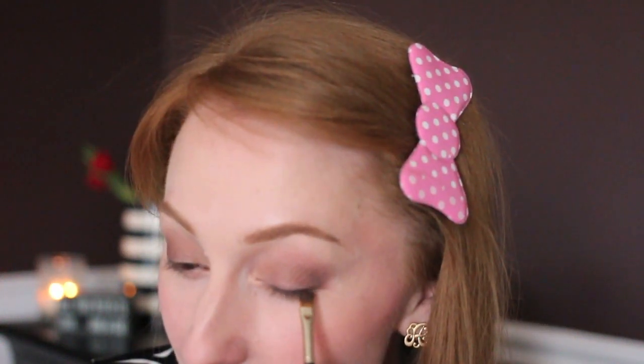I love when palettes come with either a dark matte brown or a dark matte black, because during the work week I opt for doing this a lot more than reaching for a liquid eyeliner or a gel liner. Okay, that's it for eyeshadow. All I'm going to do now is add some black mascara to both the upper and lower lashes.